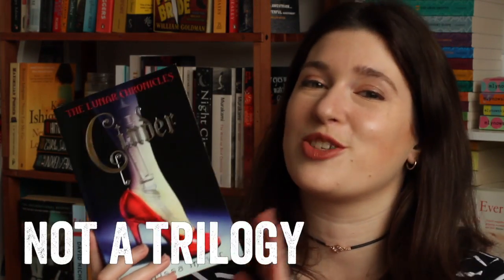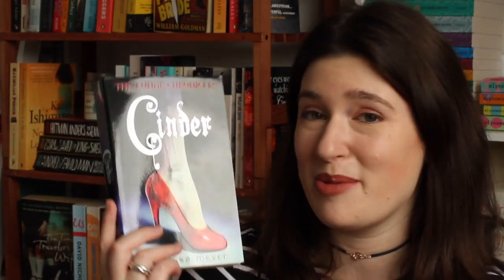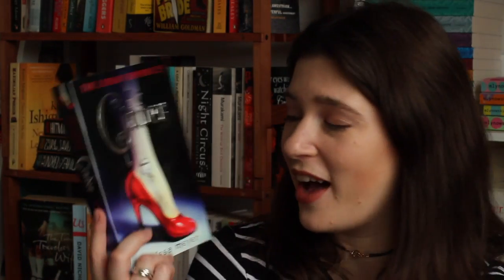And then the last book that I read this month was Cinder by Marissa Meyer, which is the first in the Lunar Chronicles trilogy. This is a retelling of Cinderella, one of the most original premises for a fairy tale retelling that I've ever heard, because it's Cinderella as a cyborg.